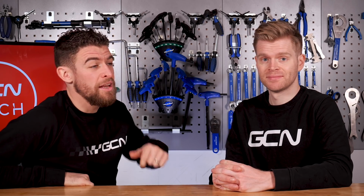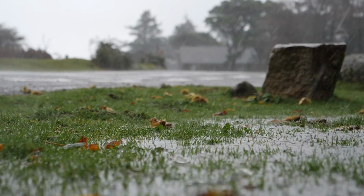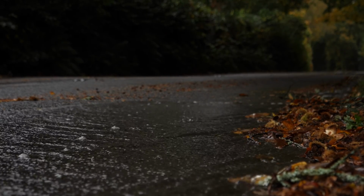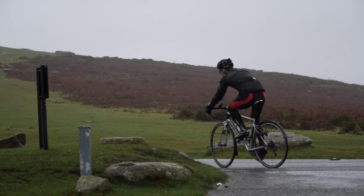Well, I think one of the first things that we need to point out, Ollie, is that despite what any of you out there may have heard, here in the UK, the weather is actually pretty crap in the winter. I mean, it's often wet, isn't it? The roads are nearly always dirty, and if they're not wet and dirty, they're almost certainly covered in salt for the entirety of the winter months.